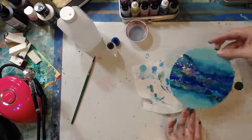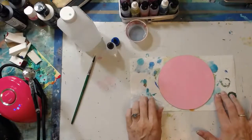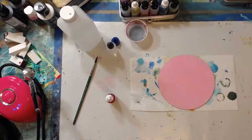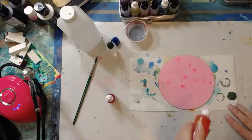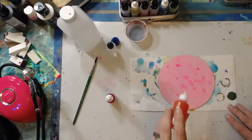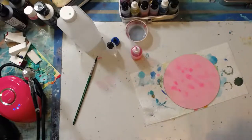All right, let's take the pink disc. Let's try to do something a little. Let's go pinata. Okay, this is diluted pinata pink. Let's try to get some little drips going.